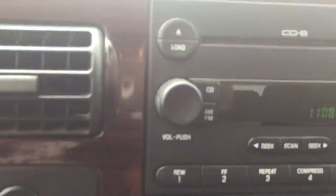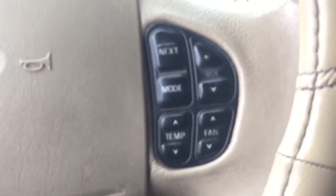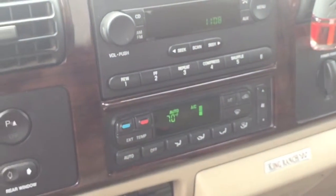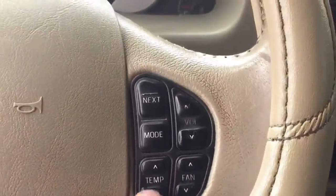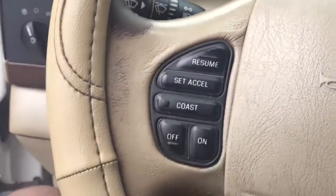Oh yeah, I forgot to mention, AC works good, gets cold. All the steering controls work on here, volume, all this stuff. For the fan, see, I turn the fan up, turn it down from the steering wheel, temp, do that. Cruise control works awesome. It's a good truck. I consider this like the top of the luxury trucks you can get, but obviously still keeping it as a truck, and it's still able to tow so much.